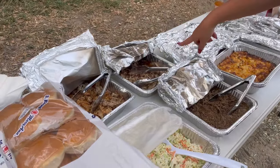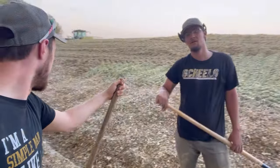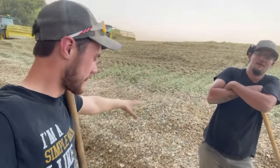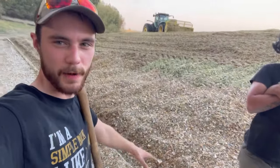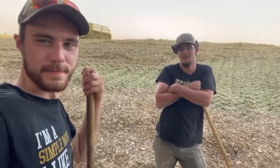Beef, barbecue, plain pork. Well, what we're doing now is digging the edge of the bunker out, so when you put the tires on the plastic, they don't slide off the pile. So we're digging about a 6-inch little trench. Riley's complaining.